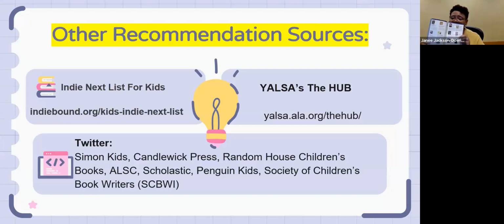I love picking these up because it has so many starred reviews or good reviews for kids and teens. So definitely, if you have time, check out their website, so you can pick up lists of their Indie Next List for kids. To your right, we have YALSA's The Hub. The Hub, let me pull up that real quick.